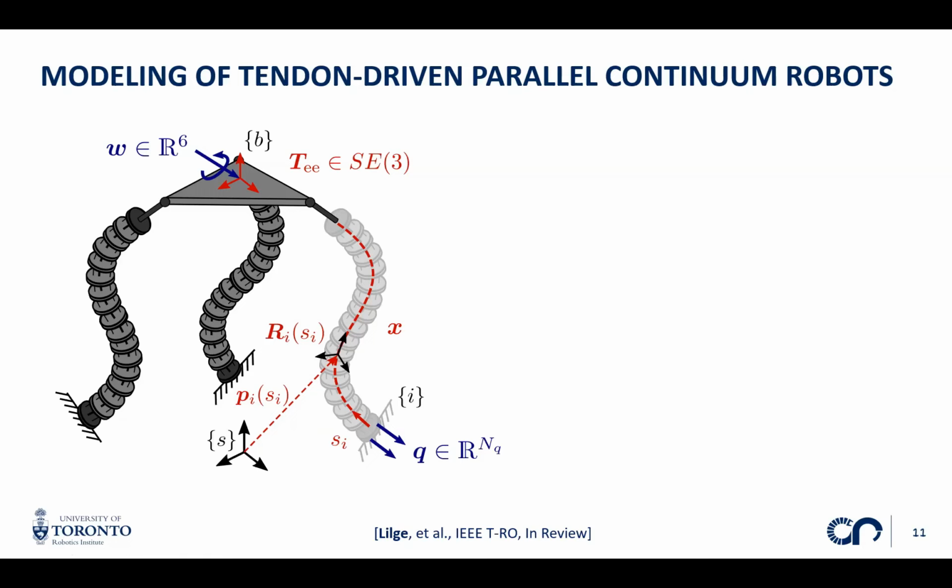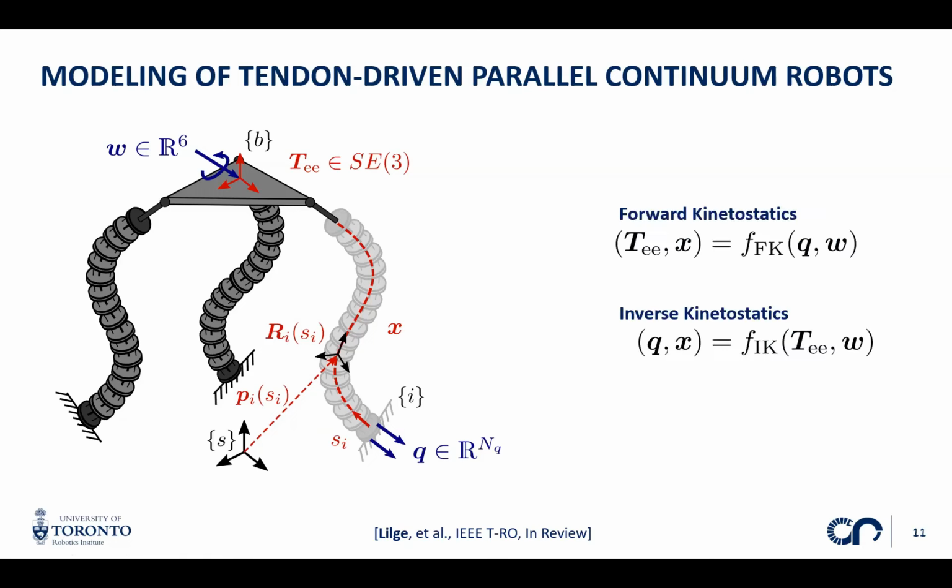So having all of these variables defined, what we want to do in modeling is derive equations that relate all of these variables to each other. Let's say we know the actuation of the robot and we know the external force that's acting on the robot. We want to know the pose of the end-effector and the shape of the robot. So that's the very simple forward problem. I'm sure all of you have seen this in robotics here.